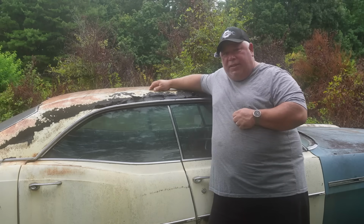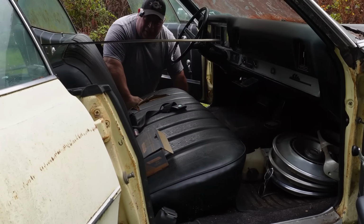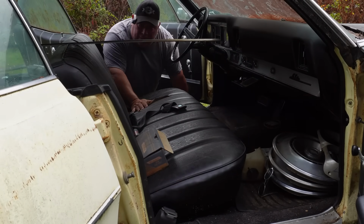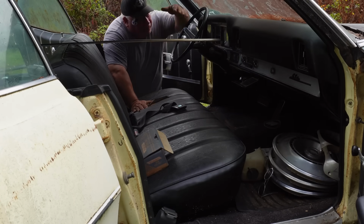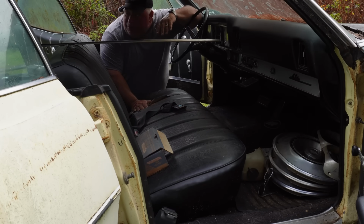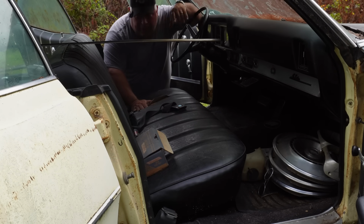The other reason I'm very excited about this one is the interior. Yeah, we have the full width floor mat in here, which is kind of nice. And the dash pad's in great shape, steering wheel, everything's fine in here. And that's what I really was after, because down here what'll happen is they'll get a little water in them and such, and then the sun gets a hold of it and tears up the interior.